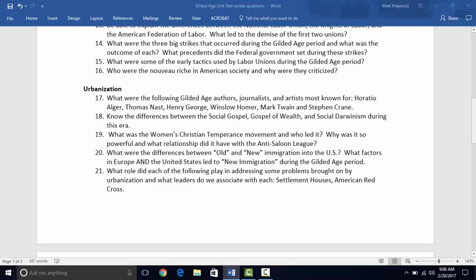15. What were some of the early tactics that were used by labor unions during the Gilded Age period? Okay, well, they would use strikes, right, where everybody stopped working as a sign of protest to show the bosses, hey, we're more valuable than you think, and without us, your business will not run. They would use boycotts where they would convince the public not to purchase a product to protest the fact that its workers were not being treated fairly.